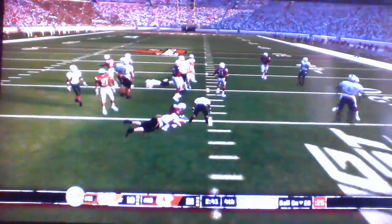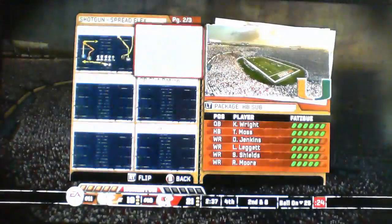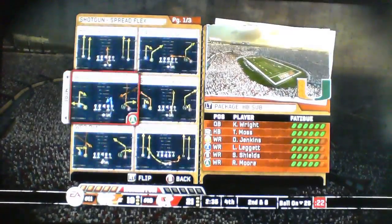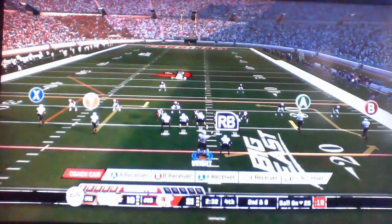Oh, come on, Anthony. You're a damn senior. You got to hold that block. You're the only senior on the offensive line. If you mess up, we all mess up. Come on, guys.